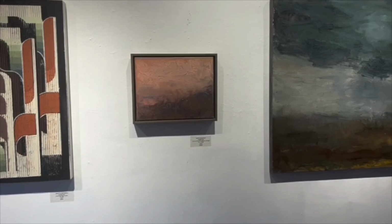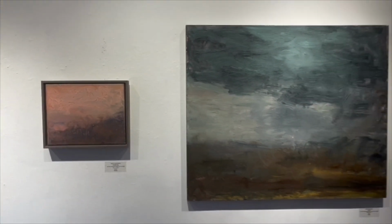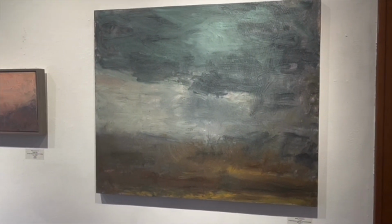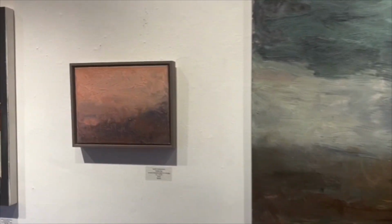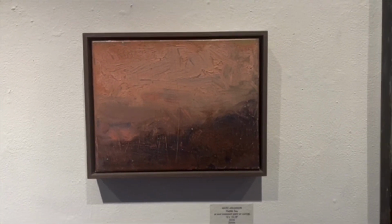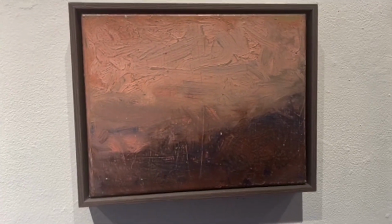We've got a couple Mark Aronson pieces in this show. I feel like I need to adjust the lighting over here. It's a little darker than I remember. These are both by Mark Aronson. These are great. He uses oils and iridescent pigments to create these shades. There we go, we'll get a nice focus. This painting really allows you to see that iridescence.